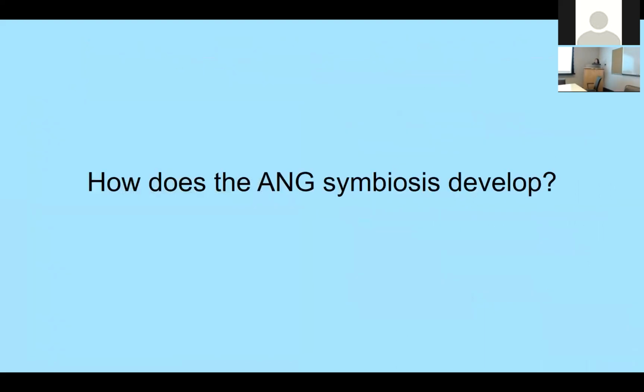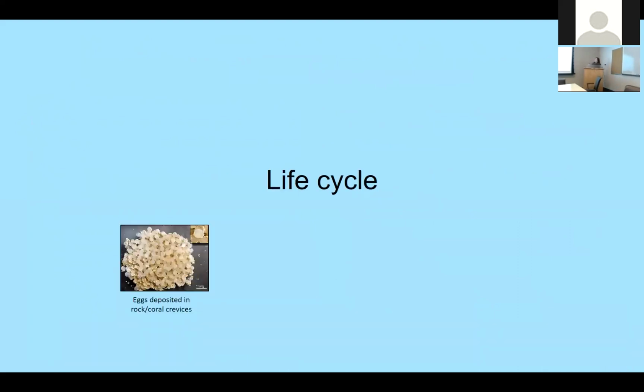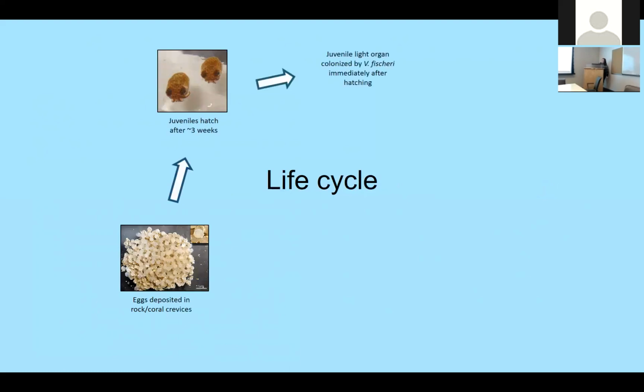So I'm going to first talk about how the ANG symbiosis develops, and then I'm going to come back to the function later in the talk. So the way the life cycle of these squid works, the eggs are deposited in rock and coral crevices. After about 3 weeks, the juveniles hatch, and their light organ is immediately colonized by Vibrio fischeri.